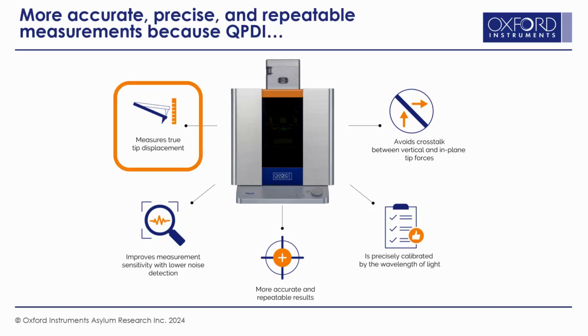Jason is going to be showing you examples of many of these benefits, but before I hand things over to him, I want to take a couple minutes to explain this first, most fundamental benefit of QPDI. So what does it mean that we measure true tip displacement? You might be thinking to yourself that all AFMs can measure tip displacement, but that's not true. We've all been using OBD on AFMs for so long that we don't think about what OBD really measures, and more importantly, what OBD can't measure.